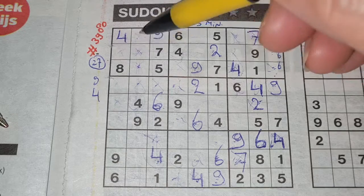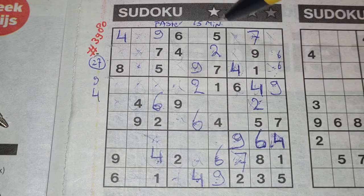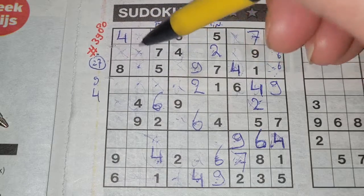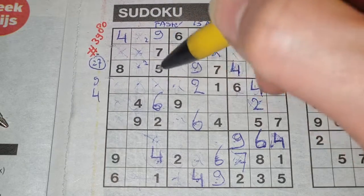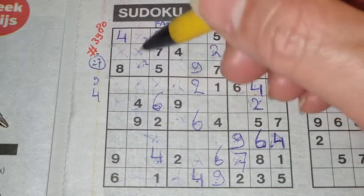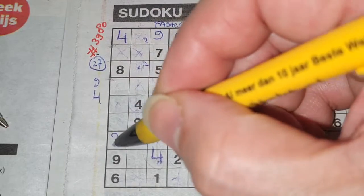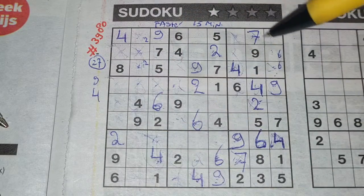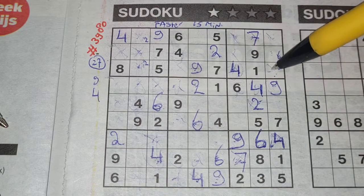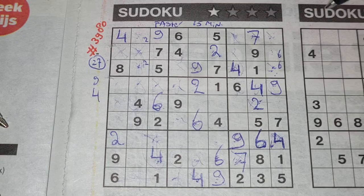Okay. 1, 2, 3, 4 missing numbers in this big square. One of the missing numbers is 2. We see here 2 in this row, so no 2 in these 2 boxes. So the 2 could be here, could be there. 2 in the third column, 2 in one of those 2 boxes in the second column. So the first column, only place left for the 2 should be there. Well, I cannot continue with the 2. I need more information.